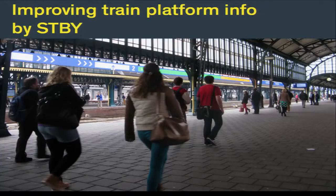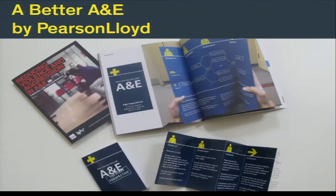The STBY is improving train platform information, and this one particularly falls into both private and public sectors because it's working at stations all across the Netherlands, which led me to our A&E project, which is indeed in the public and the private sectors. So just before we present that project, we want to give you more information on the project background and context.